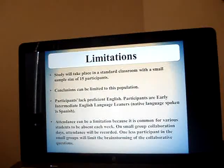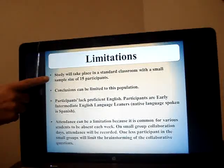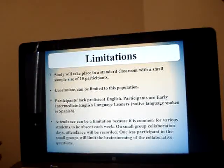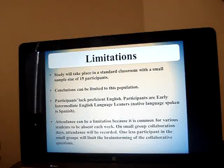Are there any limitations in this study? Well, the limitations that can be recognized are the study will take place in a standard classroom with a small sample size of only 15 participants. Conclusions can be limited to only this population. Participants do lack proficient English. They are early intermediate English language learners, so their native language spoken is Spanish, and all of the assessments will be done in English.